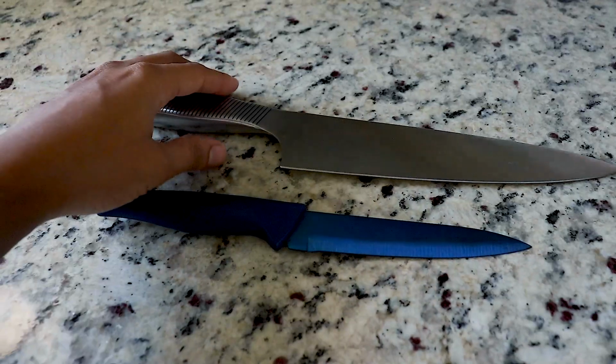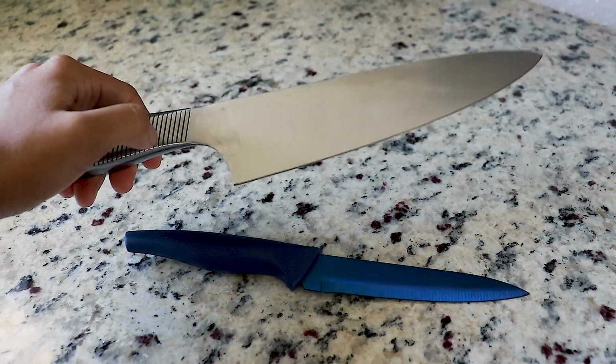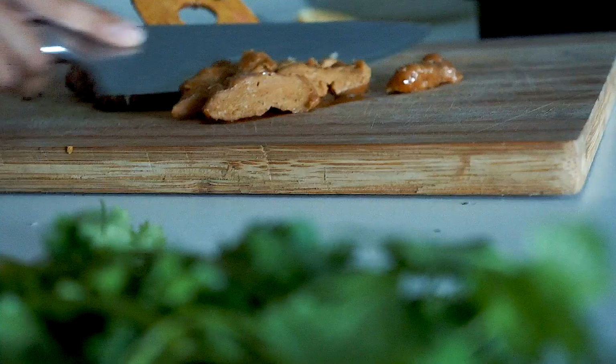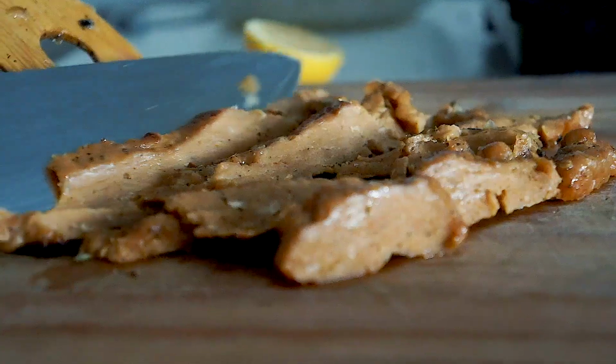Number 2 are knives. If I had two knives that I could absolutely not live without, number 1 would have to be my chef's knife. I have a couple of chef knives, one of my favorites, which my husband ruined, and also my cutting board, but we're not going to talk about that. That's not what we're talking about right now. So yeah, a chef knife for sure, absolutely. I love chef knives. I use it for pretty much everything and anything.